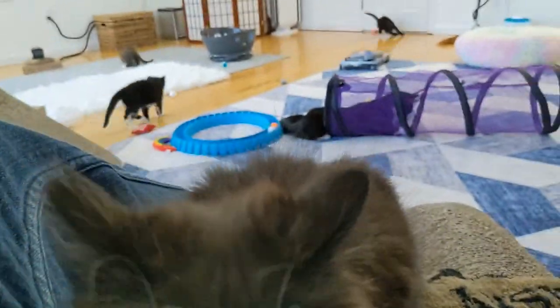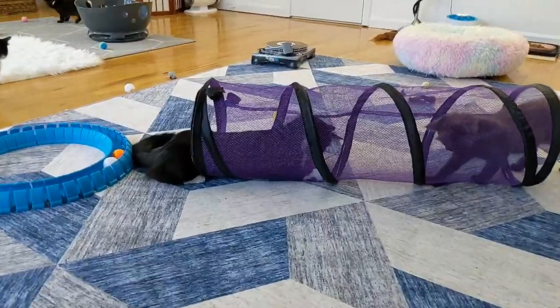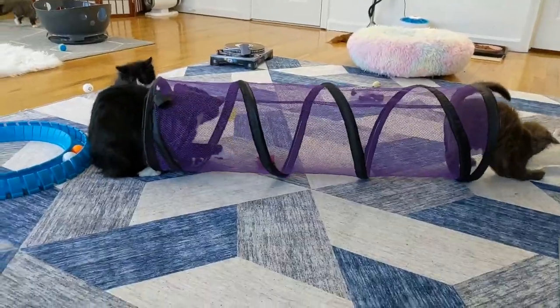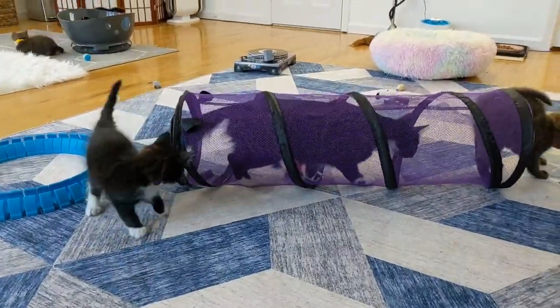This week, some things are happening. As you know, Scotty there, who's trying to tear up the tunnel right now. Look at her pulling on that. Oh no, she's trying to pull the fur off of one of her toys. She does that. She shreds them. Oh, that's a catnip bag. She's trying to pull it through the tunnel.